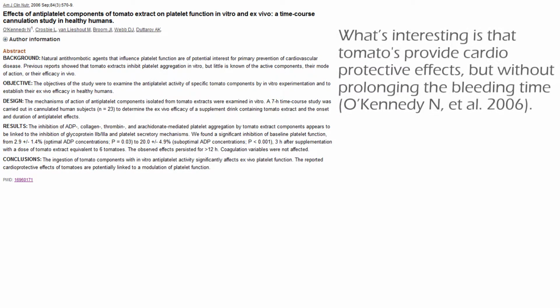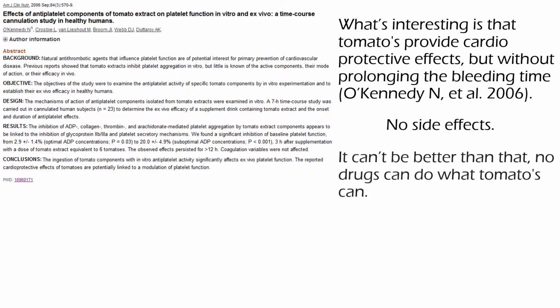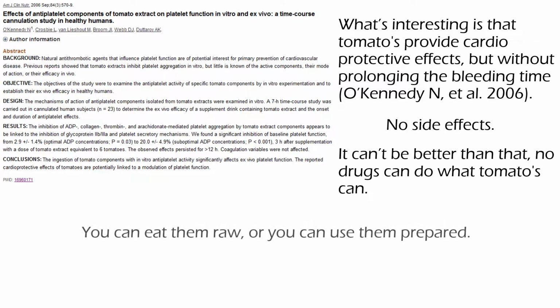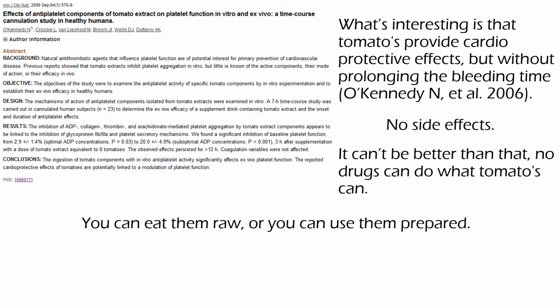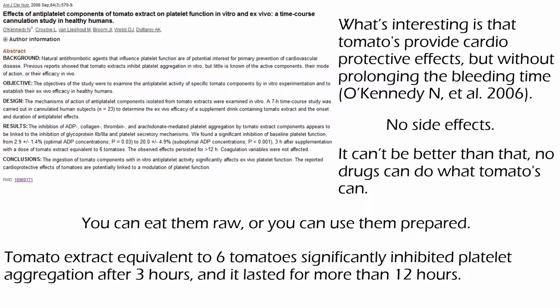What's interesting is that tomatoes provide cardioprotective effects, but without prolonging the bleeding time. No side effects. It can't be better than that. No drugs can do what tomatoes can. You can eat them raw or you can use them prepared. Tomato extract equivalent to 6 tomatoes significantly inhibited platelet aggregation after 3 hours, and it lasted for more than 12 hours.